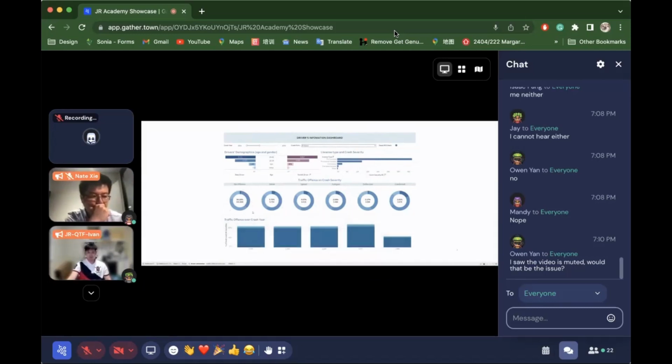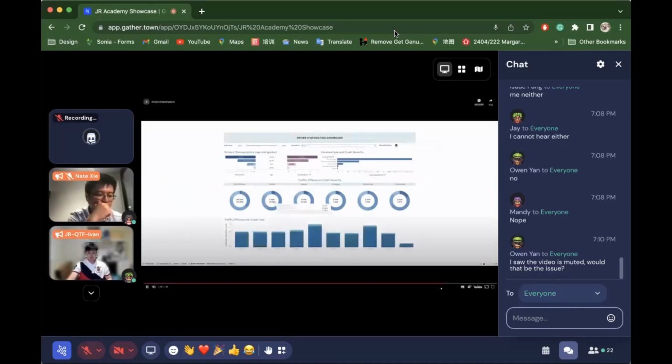We can see that the fatality rate increases if the offense is mixed. That is to say, if the driver is drunk and speeding at the same time, it's very likely that the crashes are fatal. So I'm resetting all filters for the last part.